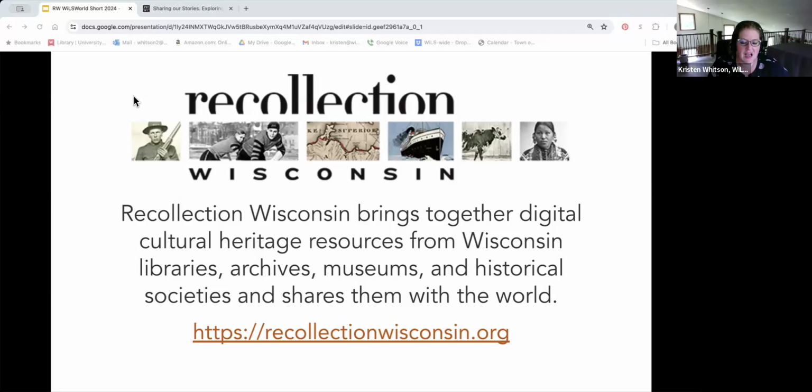It's a lot. So you know that Recollection Wisconsin doesn't hold those resources. Like, we don't have a server somewhere that is full of everybody's digital items. We don't have boxes of items. Instead, what we do is harvest the resource metadata, and we point users back to the home organization to view that resource and explore the collection. And I'm going to demonstrate what that looks like. So that also means that one of our primary roles is to elevate those historical materials that our partners are contributing and caring for.